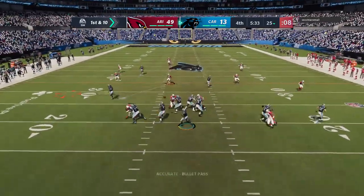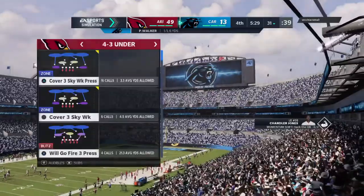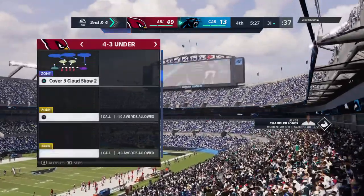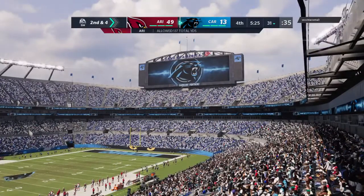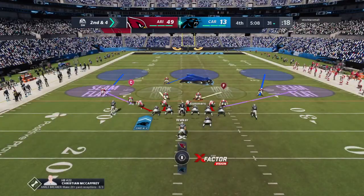And now a first chance for the backup here to throw. Thomas has got it, complete. He'll be dropped after a gain of about 6 across the 30 to the 31. Brings up second and... They'll come up now 2nd and 4 from the 31.